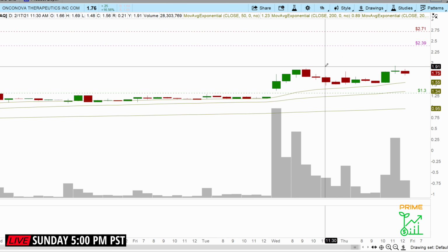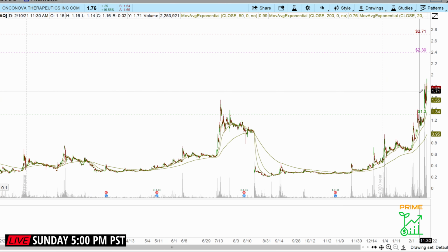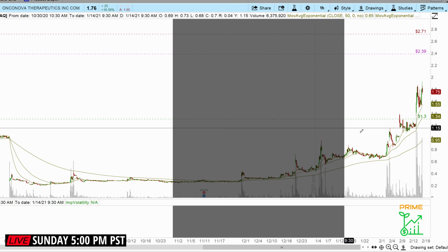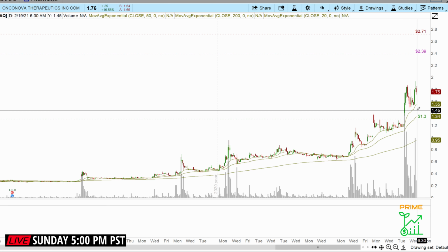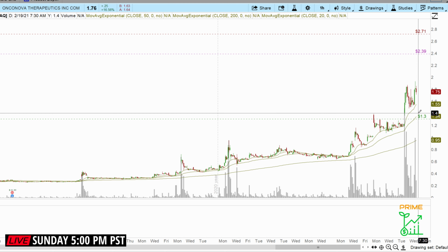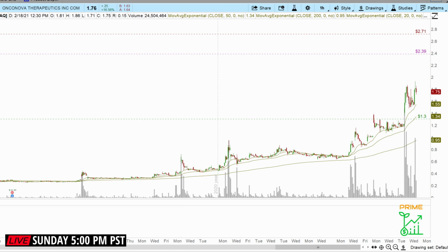Let's go down to the hourly time frame. On the hourly, you can see this squeeze, this momentum, this run up, and there is no really telling when it's going to stop. If it were me and I was in this trade, I would bring my stop loss all the way up to $1.48, maybe even the gap fill around $1.40 if you're already in the trade. Other than that, maybe just let it continue running.